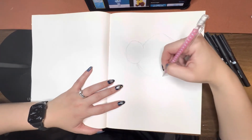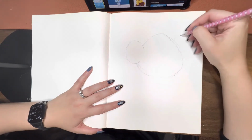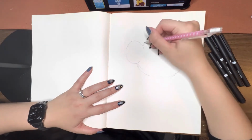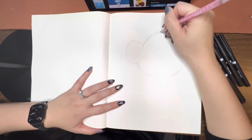He's a little cub, and we're gonna make him even a little cuter than he already is for this drawing. He's got kind of a pointy top to his head, which is interesting. And we're gonna keep him black and white today.